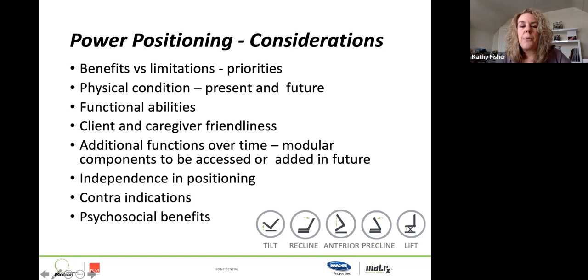We need to think about their physical condition in the present and the future. You know, I know that our crystal balls don't work very well. Mine certainly it's a bit foggy. We don't always know what's going to happen, but we're trying to plan with the knowledge that we have what changes might occur as somebody is living and aging with their disability. We need to think about functional abilities, and those change over time.